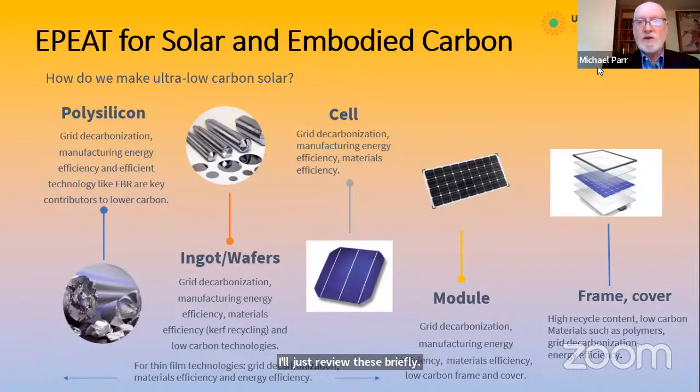Polysilicon is the most energy intensive component of the PV supply chain. Obviously, decarbonizing your incoming grid energy is a key element of that. So it is national policy for grid decarbonization, such as we're seeing in many countries around the world. We talked about the ability to account for renewable energy in your incoming grid energy, which obviously significantly reduces carbon intensity. There's also manufacturing energy efficiency within polysilicon production. How efficient your equipment is, your internal materials recycle, those sorts of things can have a big effect.